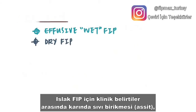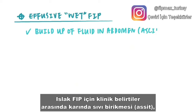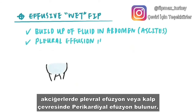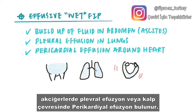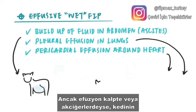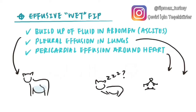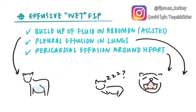There are two types of FIP, the effusive or wet FIP, and the dry FIP. For wet FIP, the clinical signs include buildup of fluid in the cat's abdomen, ascites, pleural effusion in the lungs, or pericardial effusion around the heart. Cats with ascites will usually appear pot-bellied, but if the effusion is in the heart or lungs, the cat may not have any outward changes in appearance and only seems to be lethargic or have labored breathing.